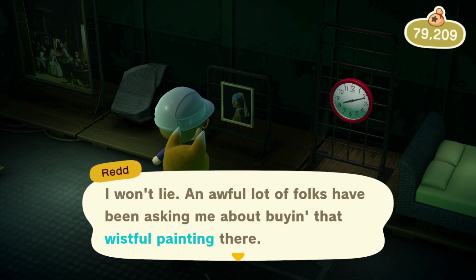Right. Like this one, wistful painting is something that Blathers wants. But I'm looking at this picture now, and the only difference I can see between the genuine and the not genuine is the color of the border.